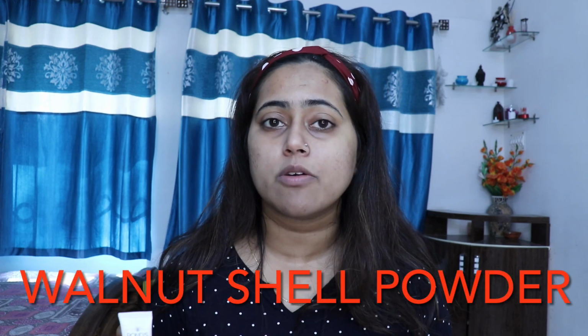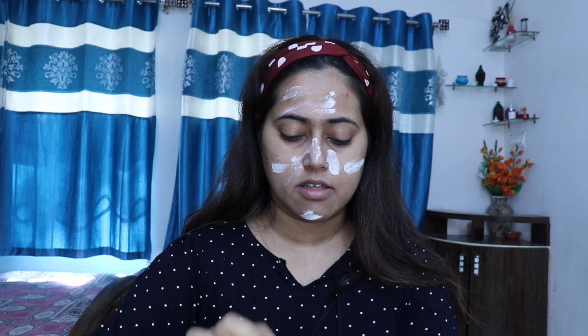The next process is scrubbing, and this scrub is enriched with walnut shell powder. Walnut shell powder helps to remove dead cells and makes your skin glow, obviously. Walnut shell powder is also known to treat acne, eczema and blisters. So let's start with this process now. Applying a little more to my nose area, because this is a spot where we get most of the blackheads and whiteheads.